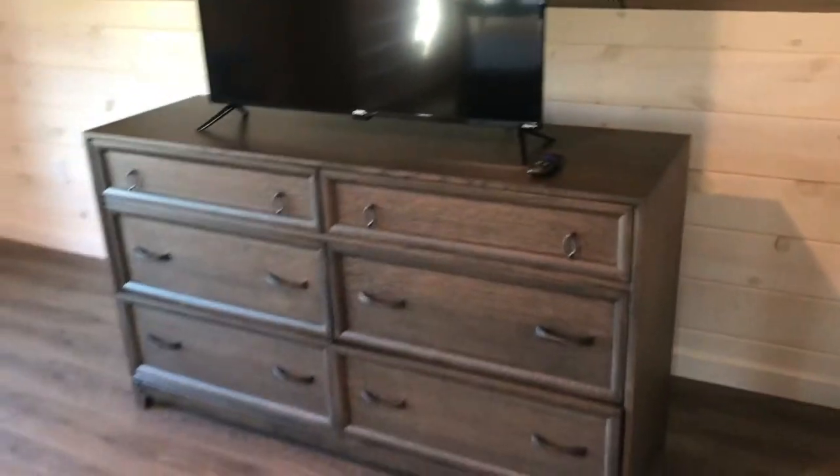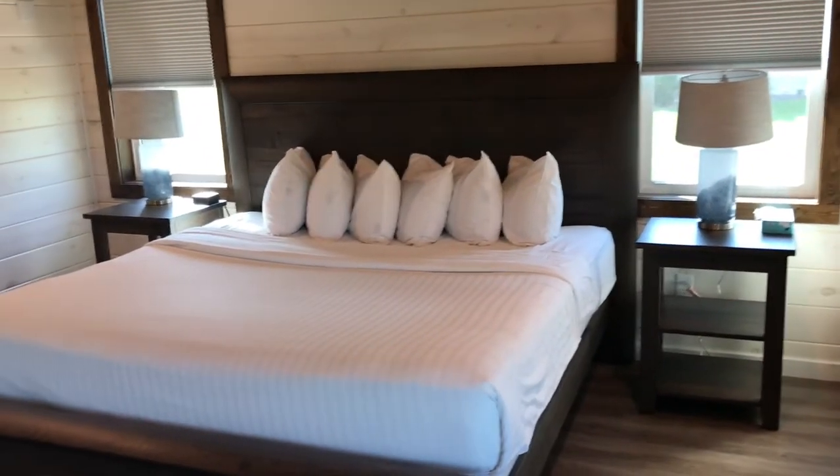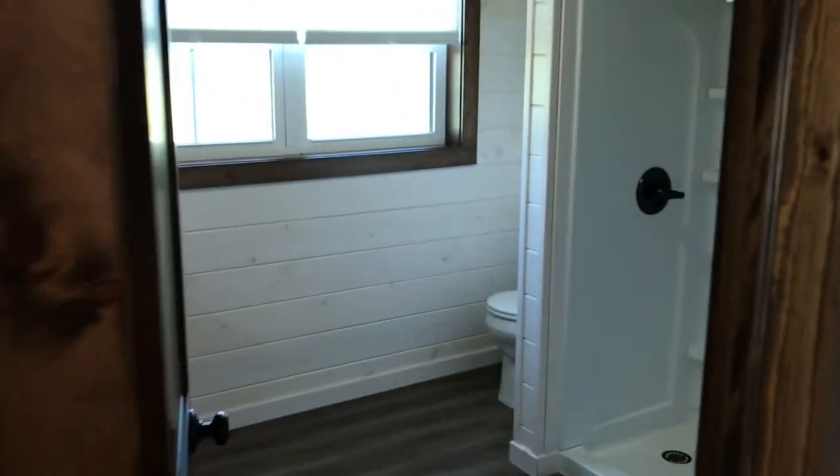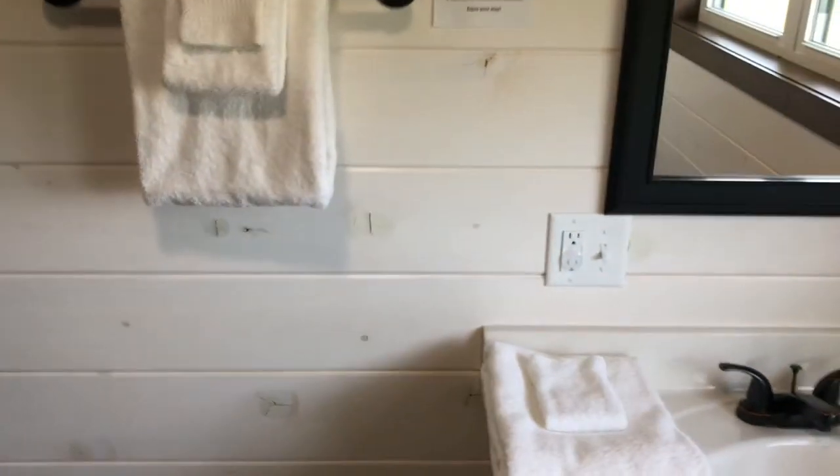Add to the decor. This is your second bedroom. Very spacious, lots of room. Might be able to see the pool area. It's over there. And another king size bed. And it has its own bathroom as well. It's a nice shower here. No tub. Here's your view of the countryside. And your vanity here.